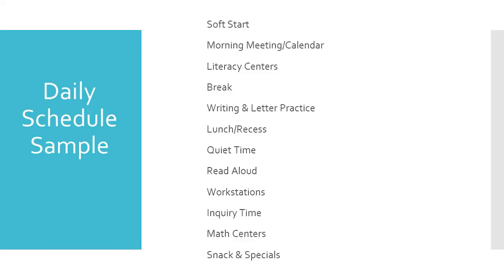So here's just an example of a daily schedule. I was not a fan of the soft start when I was in the classroom, but I love it now that I've seen it in practice and I've seen what's happening. I've really encouraged our fours to also have that soft start. It gives you an opportunity to mingle among the kids, check in with them. How was your night? Where were you over the weekend? What did you do? Those types of things.